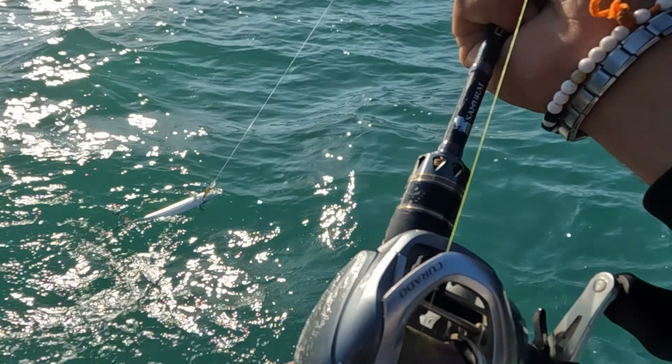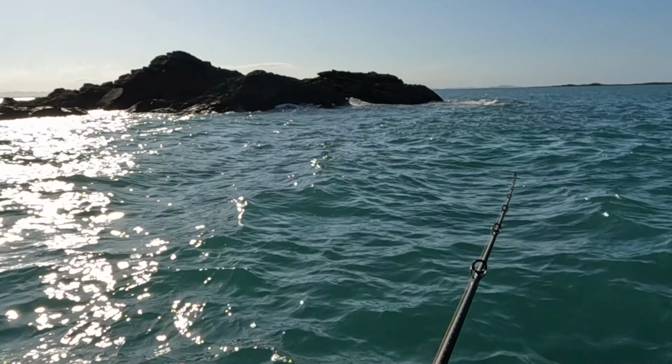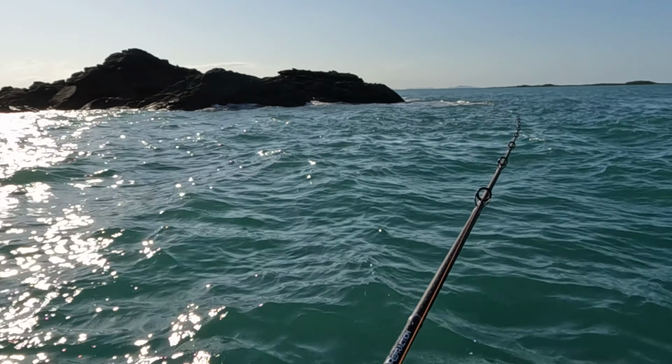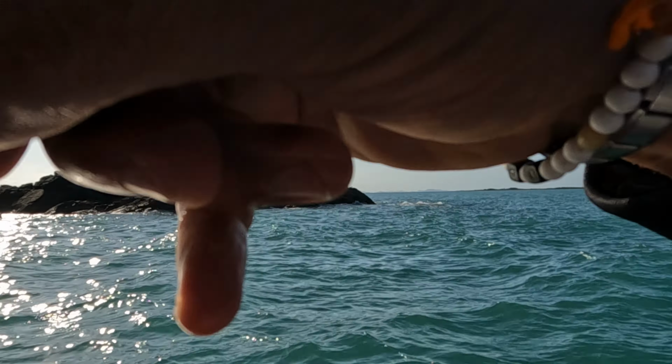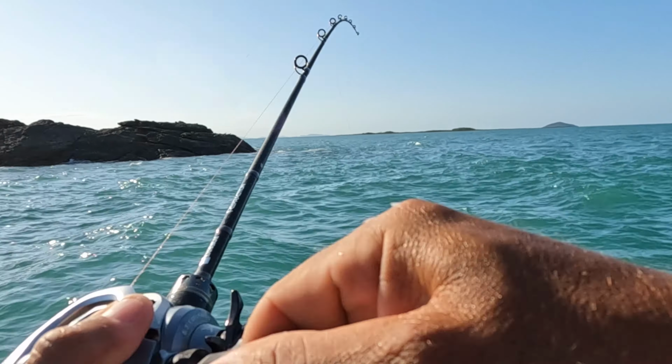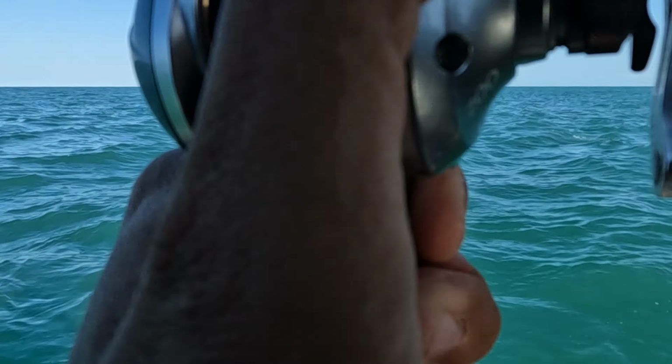Oh. Little Spanish mackerel. Smallest, little cutest Spanish mackerel in the history of the free world. Look at him. So cute. Whoa. They hit hard. Mackerel on the hard bodies, man. On the bait casting gear. Not what this is made for, but anyway. Whoa. Another Mackie. Woo.